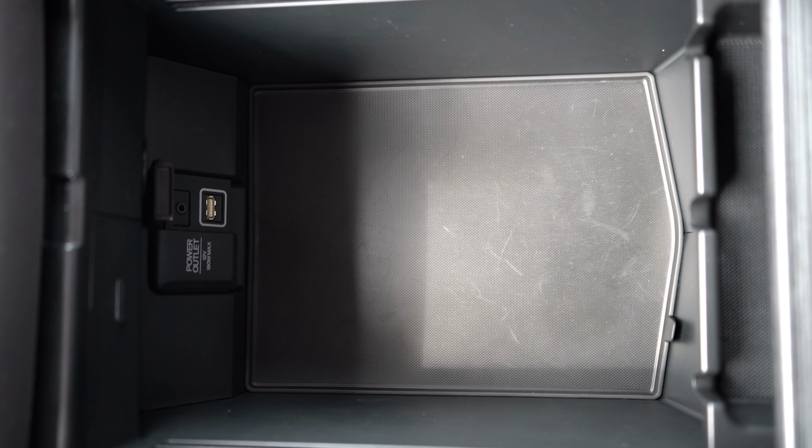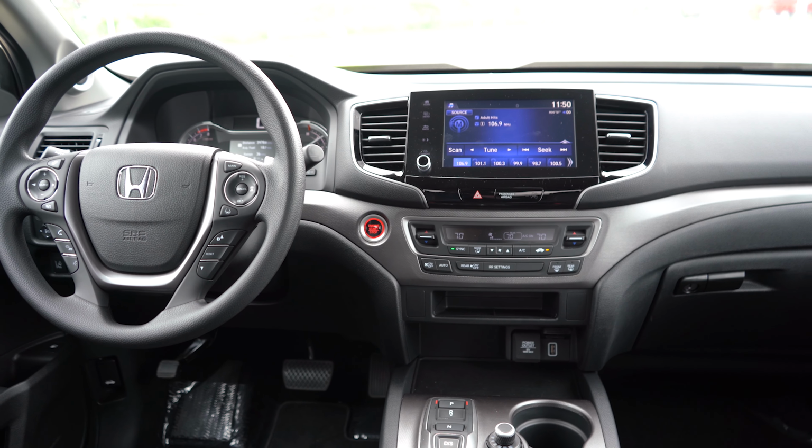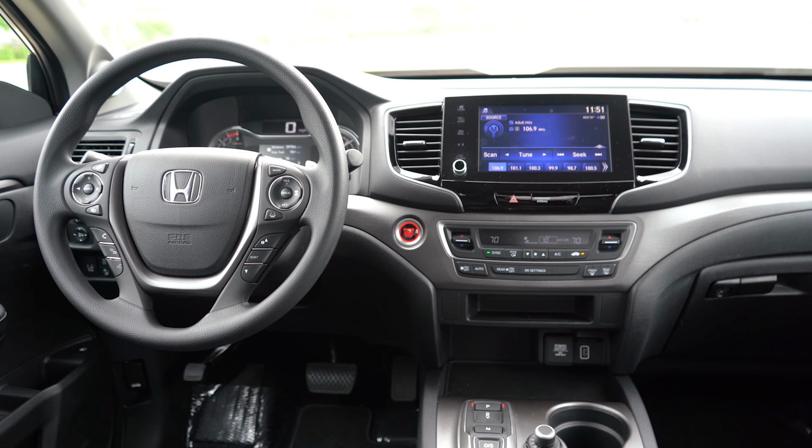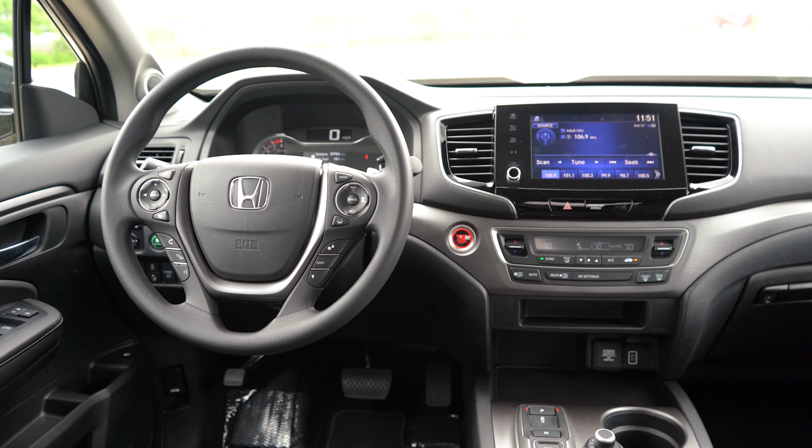But overall, it's pretty much finished more on the practical side of things, and that's my way of saying there's nothing fancy about the interior quality. It'll certainly get the job done though, so I personally don't mind it. It's just pretty much as you would expect the Ridgeline to be finished, I'll put it that way.